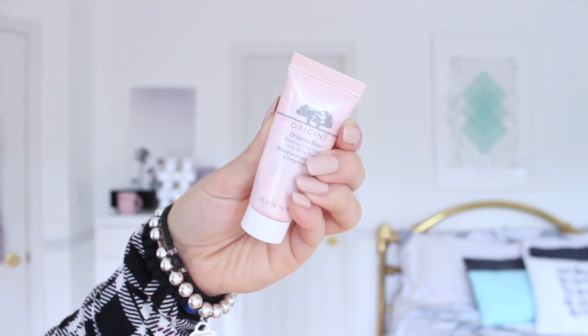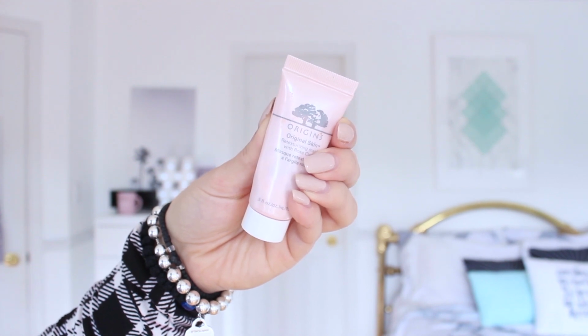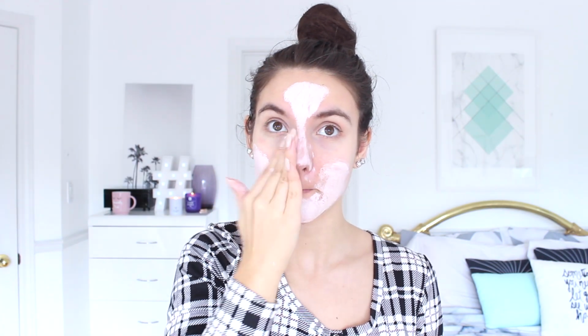Now it is time for a face mask, and I love doing face masks. The one I went for today is my Origins Skin Retexturizing Mask with Rose Clay. This is really great for all skin types, and it's also a 2-in-1. It's a purifying mask that's going to draw out impurities, and it also gently exfoliates your skin and refines the texture and boosts radiance. It's really great for oiliness, pores, and dullness and uneven texture. So I just apply it all over my face and of course leave it on until it completely dries.